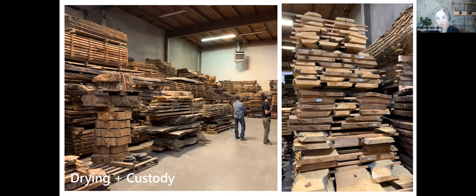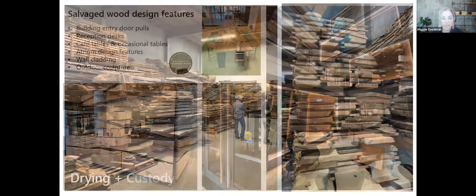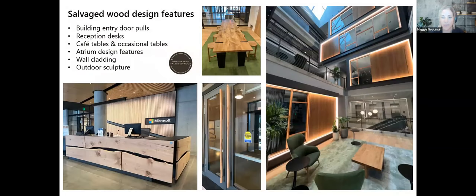But this is basically what it looked like for about 2 years until we got to the design phase. And again, this is where we came to our project partners and said, we've identified how much salvage wood we have, and we had a list of board footage of each different type of species. We shared that with our architects and designers and asked them to bring their creativity to help us achieve this vision, where we wanted every building to have some salvage wood features.